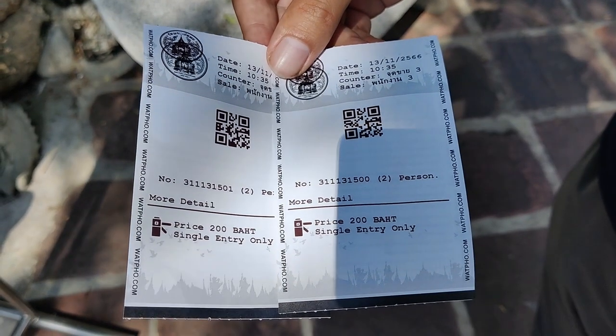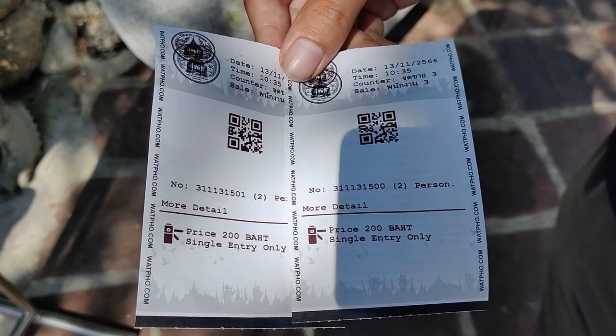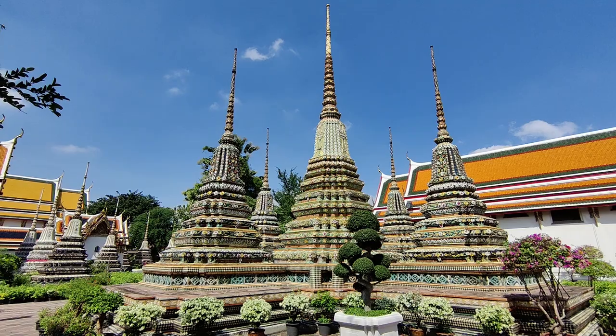The tickets to enter Wat Pho were 200 baht each, which is $8 Canadian each.